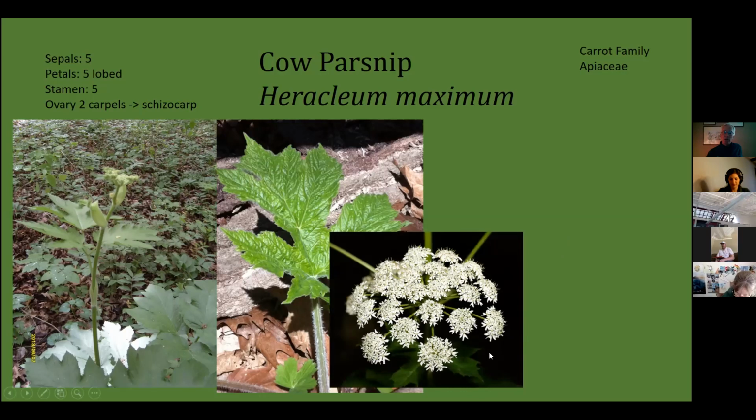Now, remember what an umbel is? The flower where all the individual flowers are on a stalk, and the stalks of that flower cluster are then joined at a single point. Well, this is an individual umbel here, and then the umbels are joined on another stalk that's joined at a single point. So this is a compound umbel. Most of our Umbelliferae or Apiaceae plants in the Chicago area have a compound umbel.